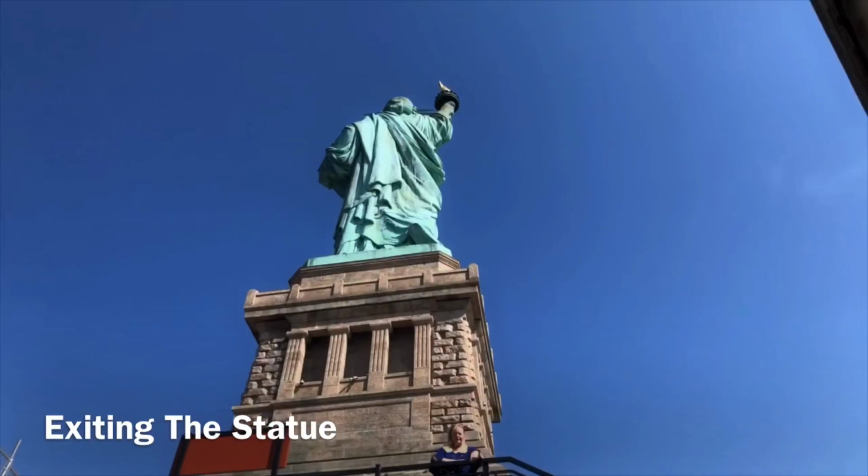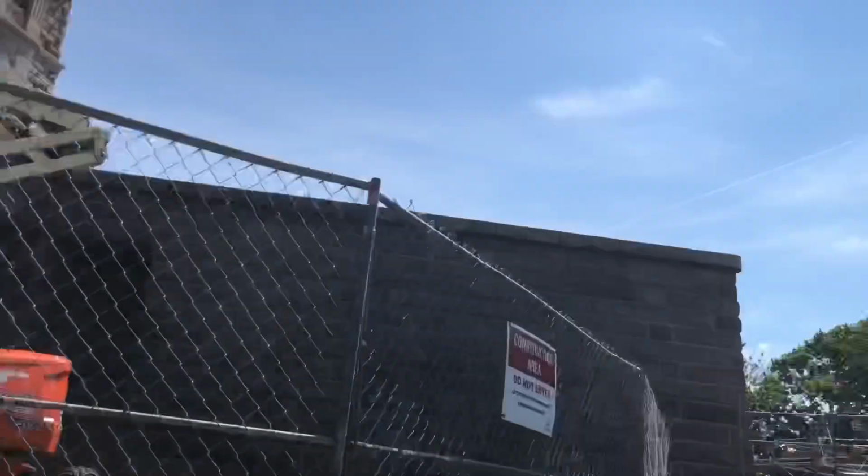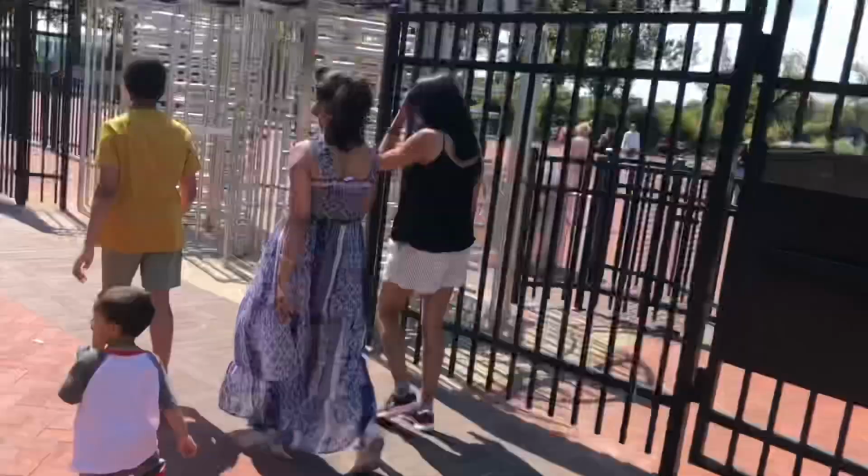After hanging out on the statue for what felt like forever, we decided to head back down and hang out a little bit more on the island, as we had some time to kill before the boat was about to leave, so we figured why not rest a little bit. And this grass felt amazing. It had beautiful views of the city and the statue, and it's just a really nice place to hang out.